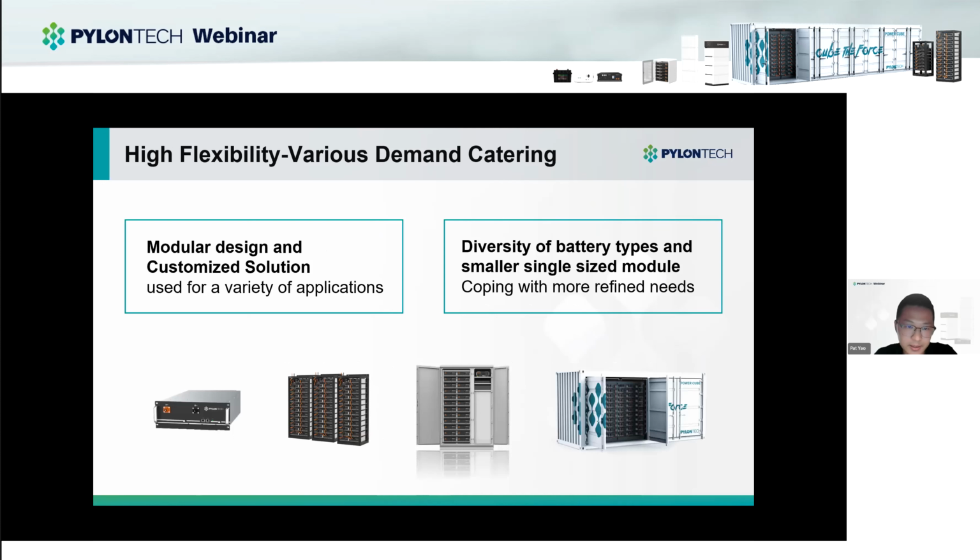So this is the high flexibility and various demand gathering. So we can provide modular design and customer solution. For Pylontech, since we have our own cells and BMS, we have the vertical integration chain. So we have different battery modules, like different voltage ranges, to meet the different scenarios. And we can provide a diversity of battery types and a smaller single-size module.